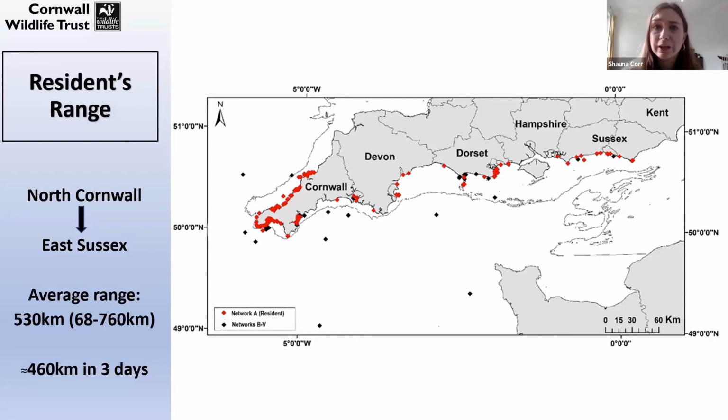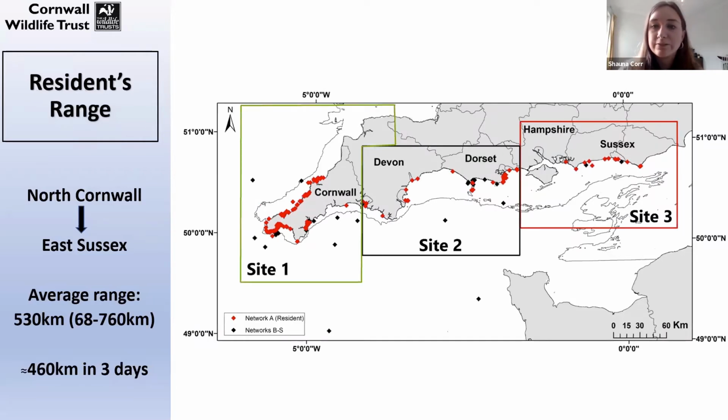An analysis of individual ranging behaviour found that on average they range around 530 kilometres, although some members were seen to range even up to 760. More importantly, these individuals were seen to frequently travel large distances very quickly, with 460 kilometres travelled by one individual within just 3 days. So from these results, I established 3 separate sites for further targeted analysis. Site 1 encompassed Cornwall and North Devon, Site 2 South Devon and Dorset, and Site 3 Hampshire and Sussex.